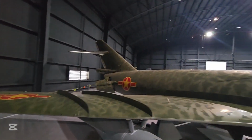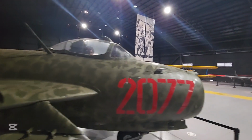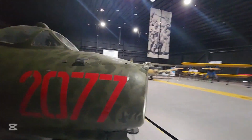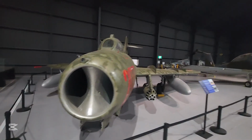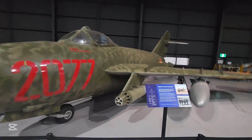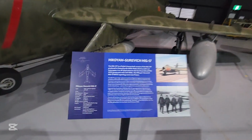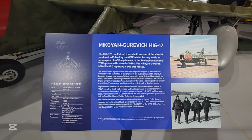And here we have a MiG in South Vietnamese colours. Even though I don't think it was an actual South Vietnamese plane, according to this sign here. Yeah, a MiG-17.